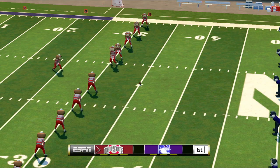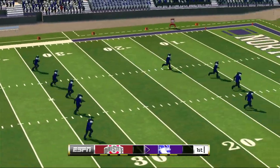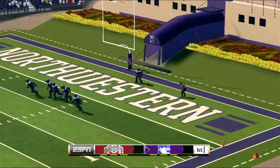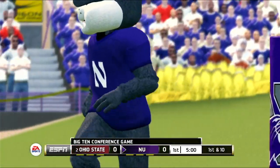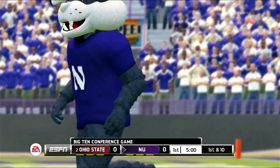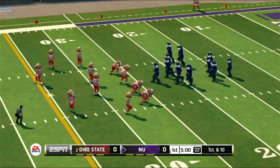We're ready to get this one underway as the teams are lined up for the opening kick. He kicks it off, and he got all of that one. This one's going to be down in the end zone for a touchback. The quarterback leads the team out on the field for the first drive.